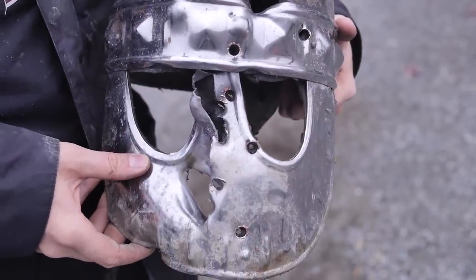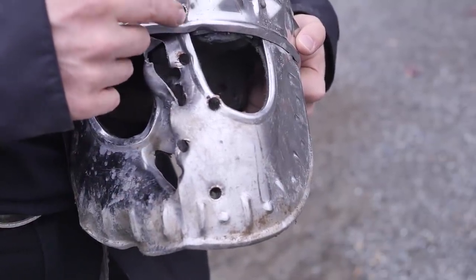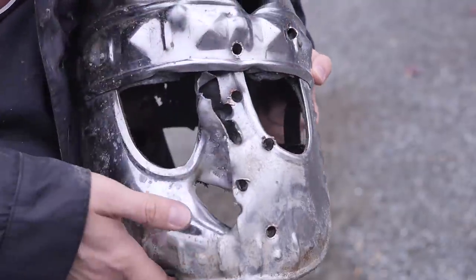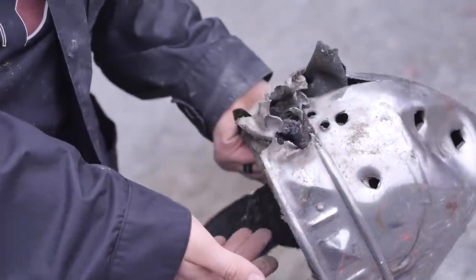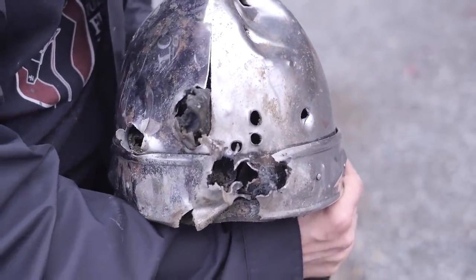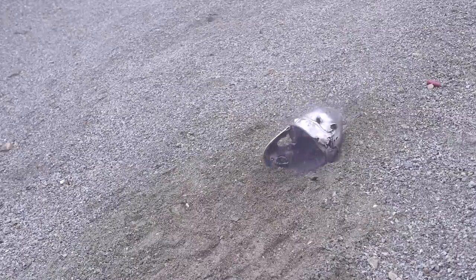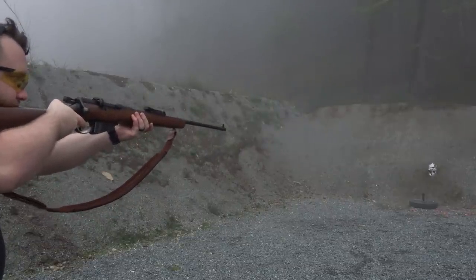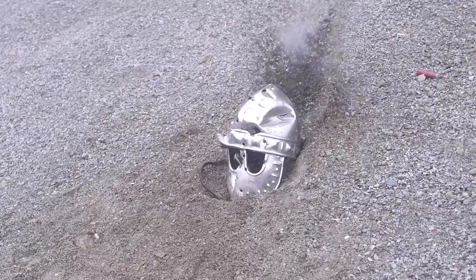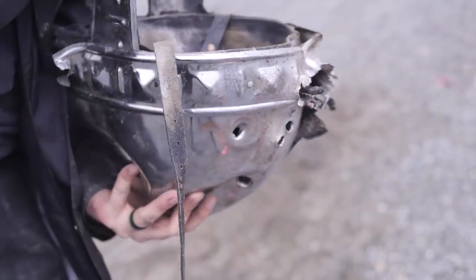Once again, velocity. 7.62x39 is not a particularly large bullet, but it travels at pretty high velocity, and it doesn't even dent the helmet much. It just punches holes clean through. No chance, of course. I mean, this was obvious, but just for fun, we wanted to try that too. Unsurprisingly, it chewed it up pretty good.